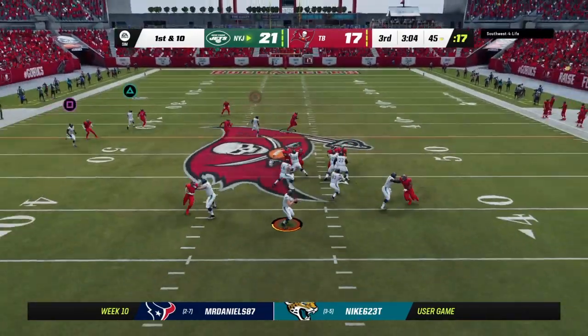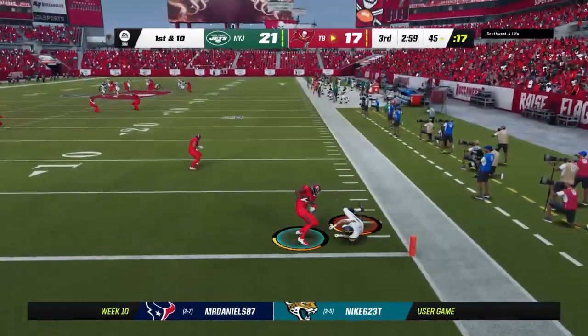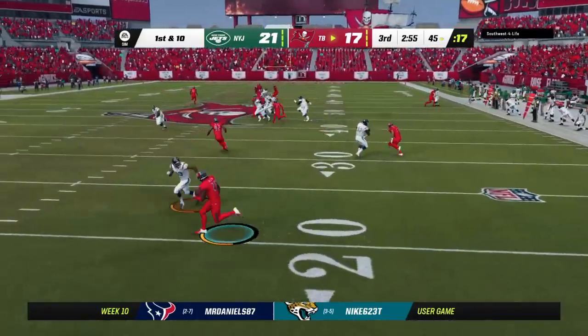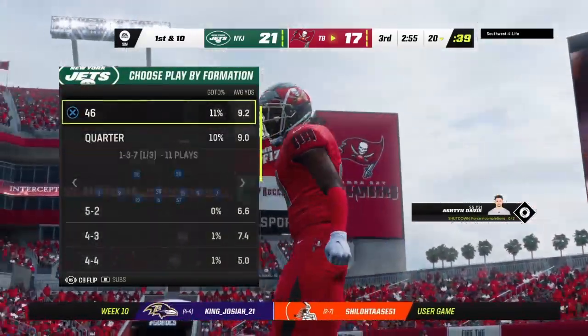Now they'll throw it with Wilson. He's going to go for a big play downfield. A 50-50 ball here, and it's intercepted. Picked up by the USC man, Adoree Jackson. And the Buccaneers are going to take over once again with a football at their own 20-yard line.